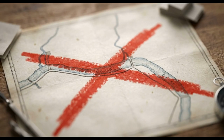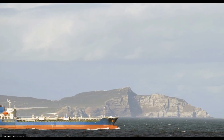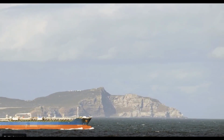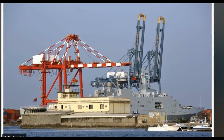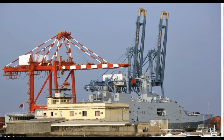When that route becomes too dangerous, international shipping companies abandon the Suez Canal entirely. They are forced to route vessels around the southern tip of Africa, adding weeks of travel time and massive fuel costs. To protect their economic interests at this specific bottleneck, China established its first ever overseas military base in Djibouti, positioning its forces directly adjacent to Bab el-Mandeb.